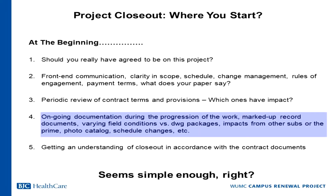Ongoing documentation during the progression of the work, right? Mark up your record documents. Many of us have been in situations where we don't know what record documents are and how they're used. Document varying field conditions against what's actually on the drawing packages, and impacts from other subs or other consultants, or our prime. Do you have a photo catalog, right?